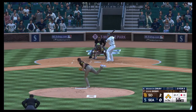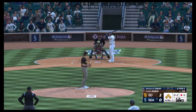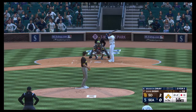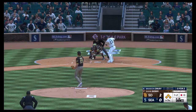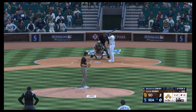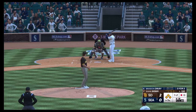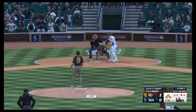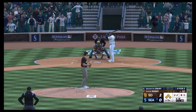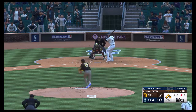At the belt and fires. Strike 2. Man, he really sells the changeup with that arm action. And 1-2. Good eye right there. 2 walks in the inning already, and he just doesn't seem comfortable out there. Like he can't find the right mechanics and then repeat them.